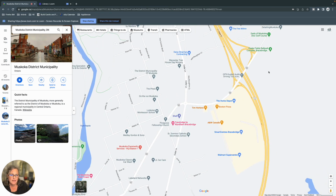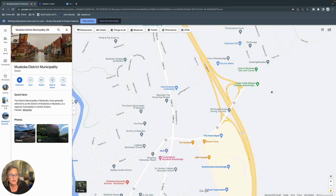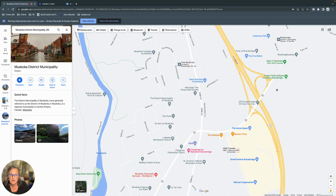Baseball and disc golf is over here, just on the east side of Highway 11 on Taylor Road. And if you're emptying your cottage of junk, the dump is over here on Rosewarne Drive, and they will charge you to get rid of your stuff, but that's pretty normal.